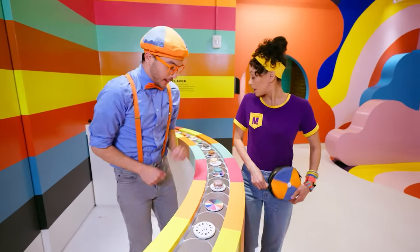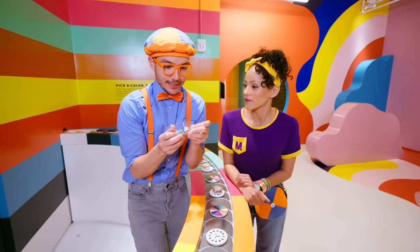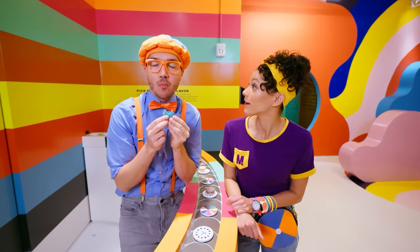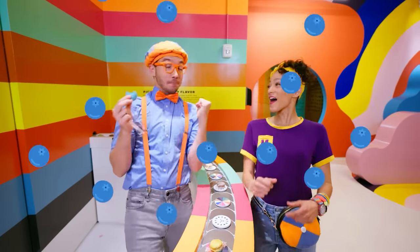I'll eat those later. I think I'm gonna eat this blue one. Oh, it looks so tasty. I wonder what flavor the blue macaroon is. Let's see. Tastes like blueberry. Wow.